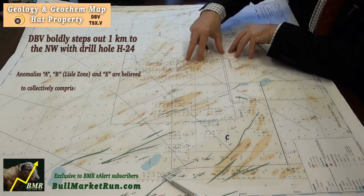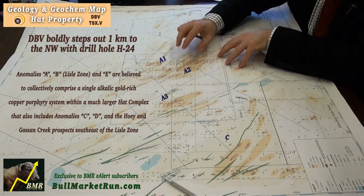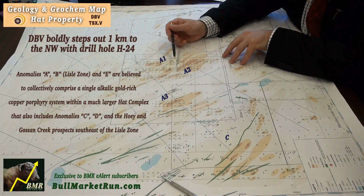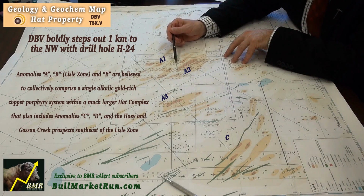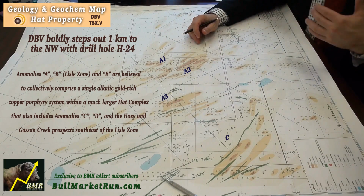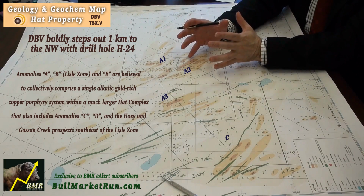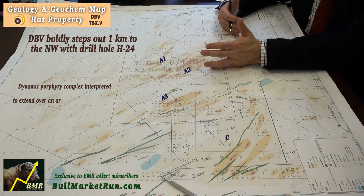We're in a stronger zone of geochemical signatures here, right? So the first drill hole at the hat was right here, and then hole number 2, hole number 3, hole number 4, hole number 5. Now these first 5 holes, they weren't drilled very deep, but the results from the first 5 holes were not what they were going down here to the Lisle Zone.